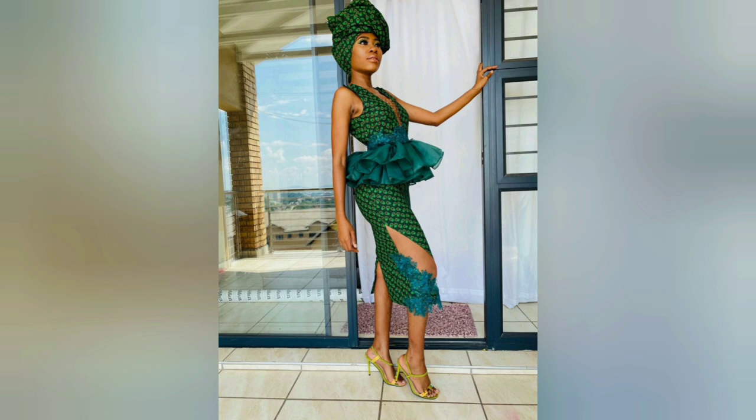This one is beautiful, simple skirt and blouse. Look at it, the details, so beautiful.